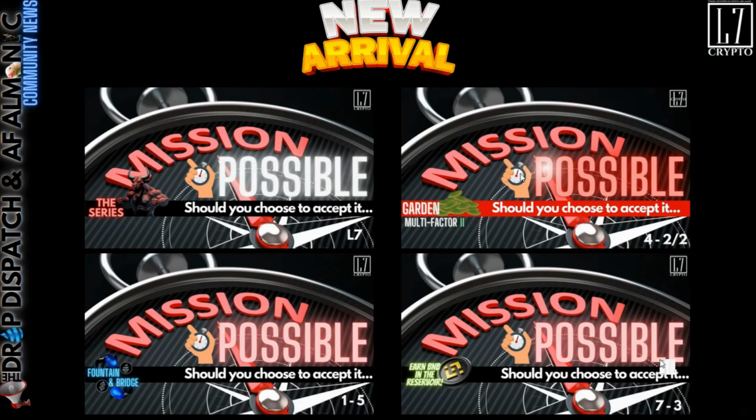And I updated the Garden Multifactor number 2 with new numbers, different strategies, as well as different COPs. I covered the fountain and the bridge, how to, of course, deposit Drip, trying to use the bridge. I think I bridged from Avalanche to Binance. So everything is on video, so you can see exactly what I did.